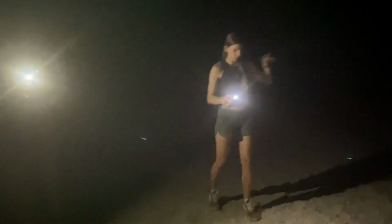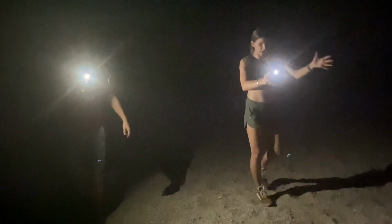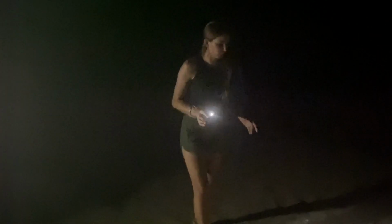Okay, so we are in this riverbed and I want us to form a transect line where it's 1, 2, 3 of us just walking straight and looking for stuff in your area. And so hopefully we won't miss anything.